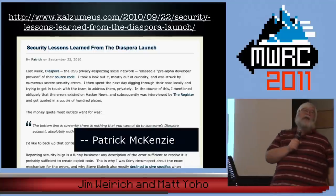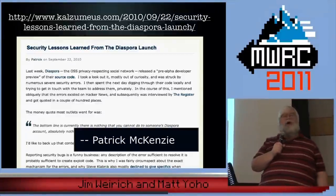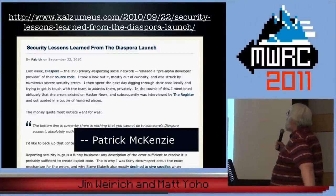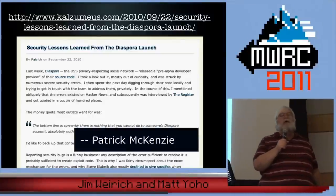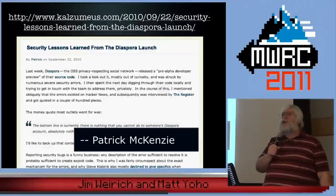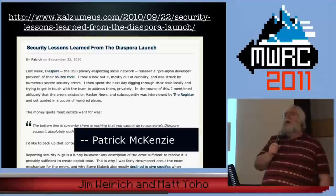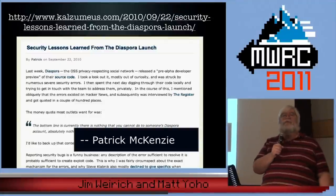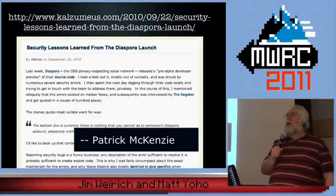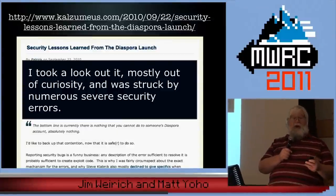Okay. I got really interested in security on Rails essentially last fall when I read this article by Patrick McKenzie. He took a look at the Diaspora source code base. Diaspora, if you're not familiar with it, is a Facebook replacement intended to support all kinds of privacy concerns and be very private. So he thought, well, let's look at it from a security standpoint. And it was very interesting what he found out.